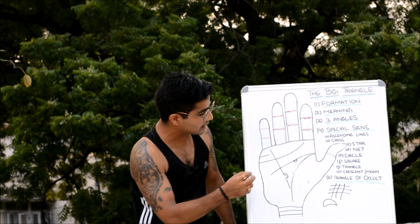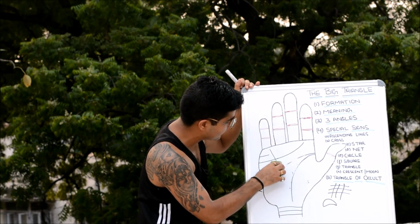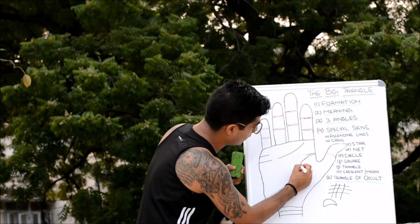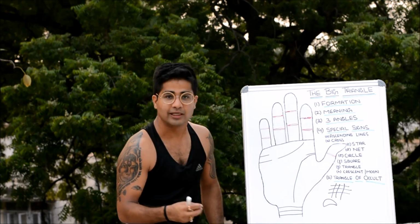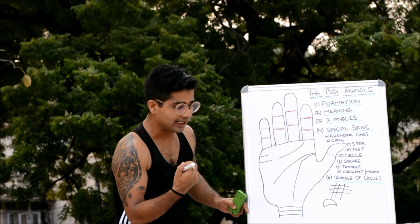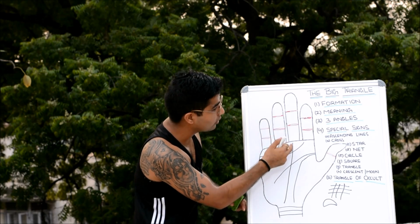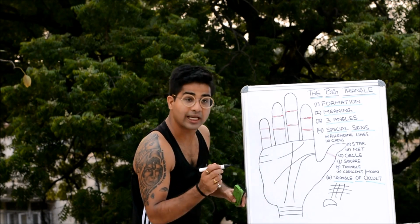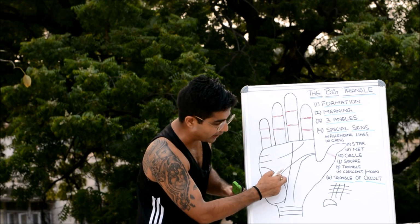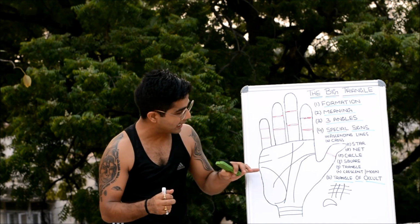Last in the discussion is the triangle of occult. What do I mean by that? Now you have to not consider the lifeline as one side of the triangle. The triangle of occult gets formed by your headline and your fate line, this fate line going towards your middle finger. Along with that, if you find the line of intuition also present in your palm, something like this, then this triangle formed by the fate line, the headline and the line of intuition is known as the triangle of occult.